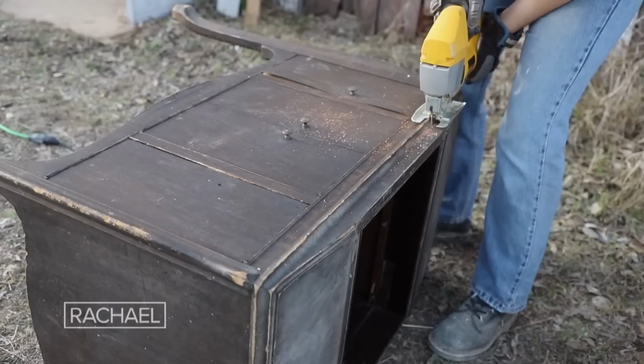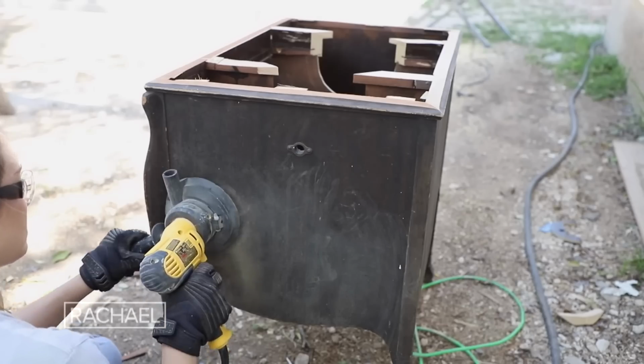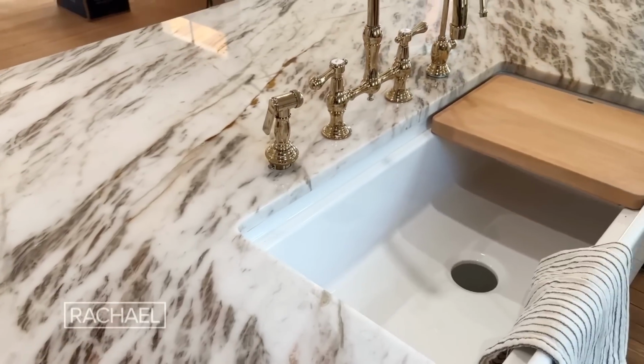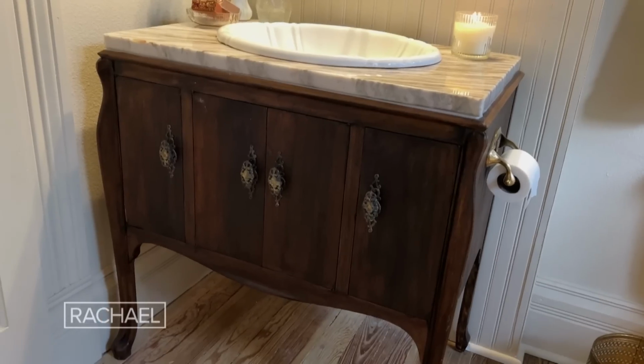I was able to cut off the top so that we could make space for a drop-in sink. After lightly sanding, I was able to stain it, and then we used the same granite, a portion of the slab that we were using in the kitchen, in the bathrooms as well.